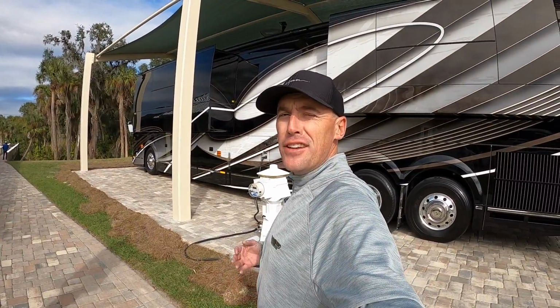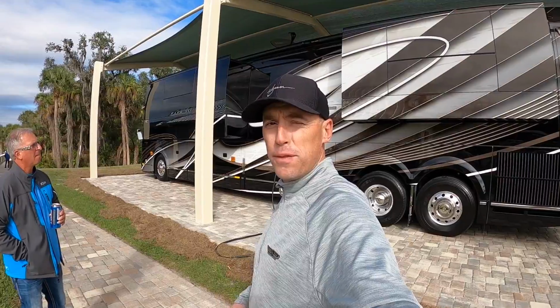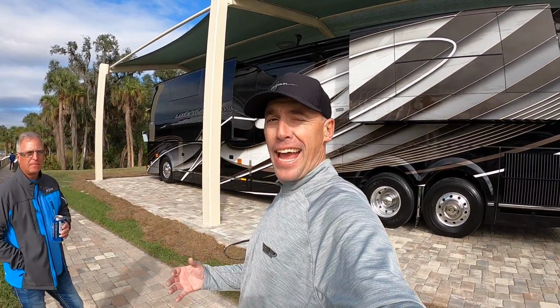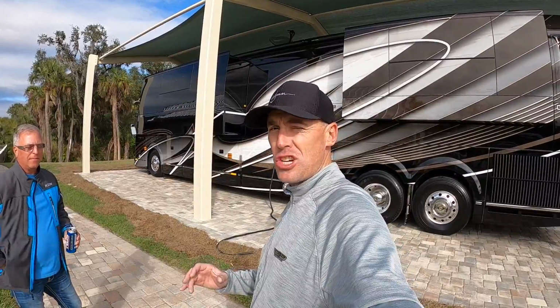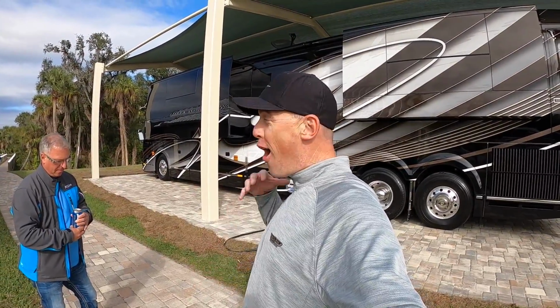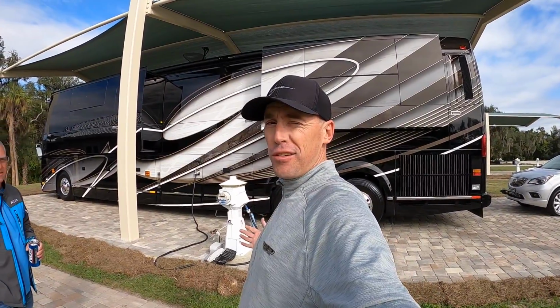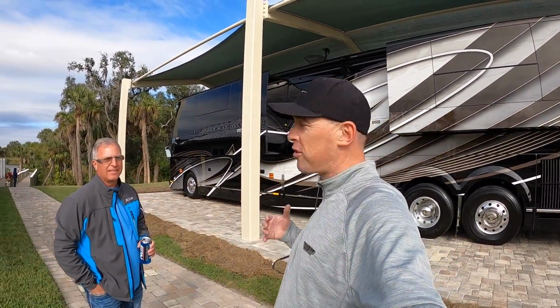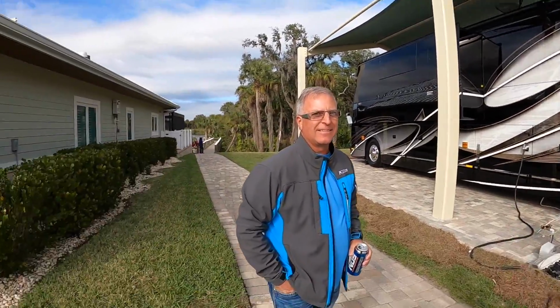Ladies and gentlemen, it is a beautiful day here at River Landings Motor Coach Resort in La Belle, Florida. And today I actually spotted the top 7 nicest RV paint jobs that I have ever seen, all here in one place. So the Liberty Coach behind me is an artist series, and I'm actually with Dean Laux, the artist behind this design. Dean, what is going on here?